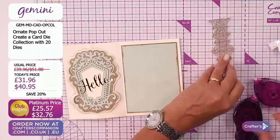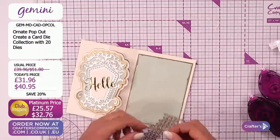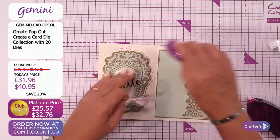And then I have got, from Nature's Garden Spring Is in the Air, the doily border, again cut out in that same mink. And again, I could go down with my wet glue, but just for speed, let's take that all the way down, just down there, and then we can pop that over to the right, just there. And then the final little bits I want to do is I have got a little bow, and we can pop that one. Let's just put a little piece of tape just there.